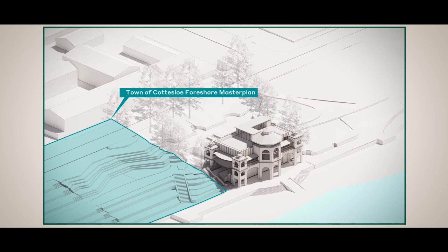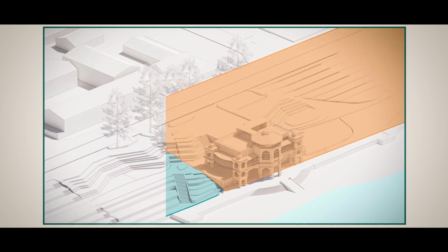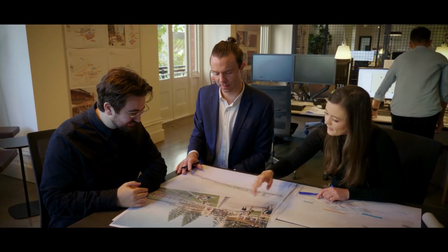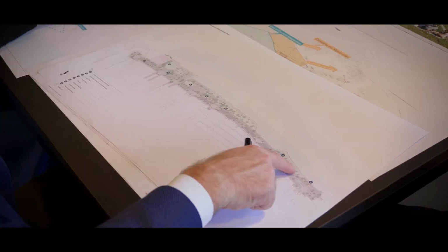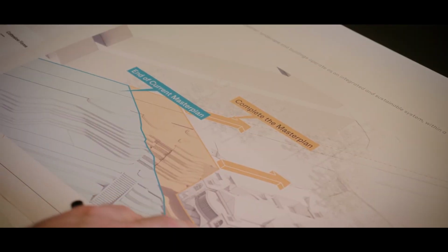The town of Cottesloe has prepared a master plan to redevelop the foreshore north of Indiana, and our development will merge seamlessly with that design. Understanding the master plan was the start of our design process. So we studied it very carefully, we spoke with the landscape architects, we really sought to understand the intent behind the master plan, and that formed the basis of our design response.